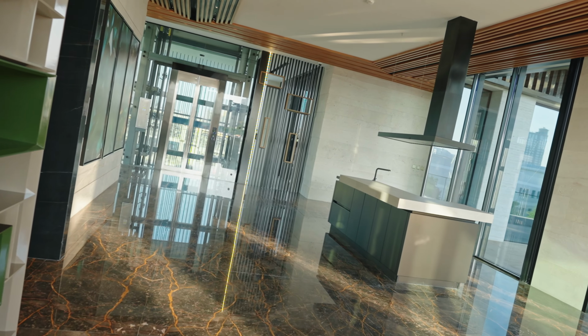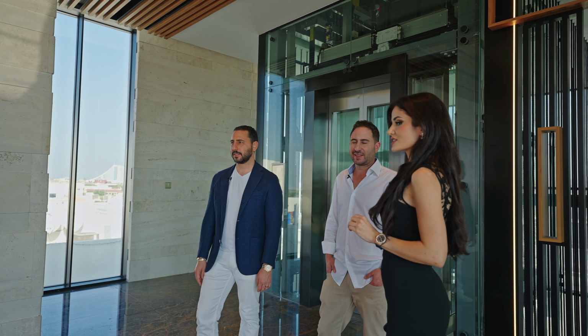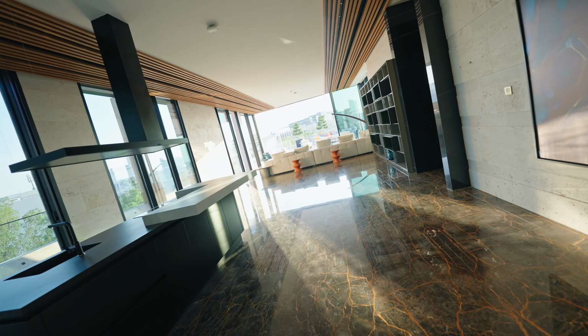So on this level here, we call it the penthouse level. Yes. And you have basically your own apartment on this level. Exactly. Again, every single room we've walked into, Josh, has a full kitchen. Yeah, I love this stone over here. The color's really nice, and then the way that it's book matched.